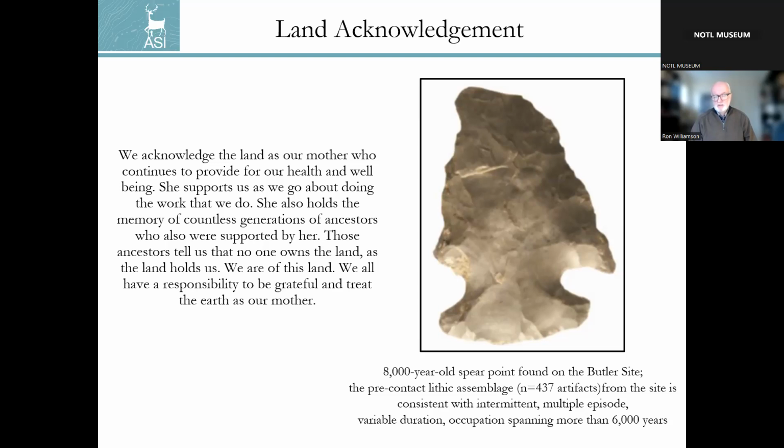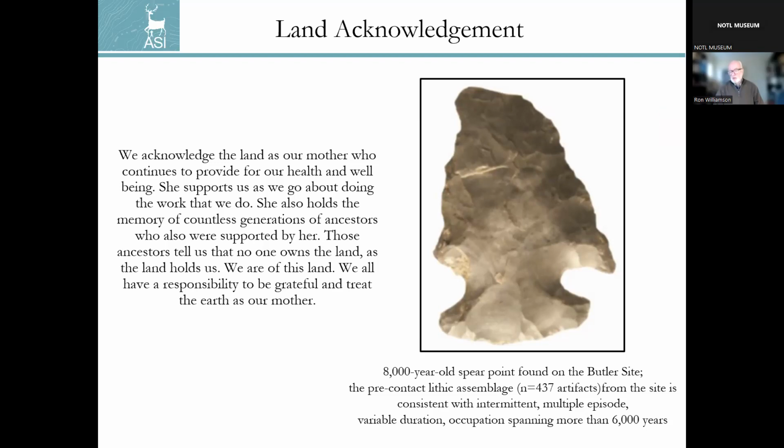But I also include beside this land acknowledgement an image of an 8,000-year-old spear point that we found on the Butler site, along with over 400 other artifacts that speak to the fact that the site was a campsite that had been used intermittently on multiple times for 6,000 years. It's not something that we were talking about at the time that we were doing this work, but when one reflects about the close ties that John Butler and his sons had with Indigenous people, it's exceptionally interesting that the homestead site that was chosen had this kind of Indigenous content on it.